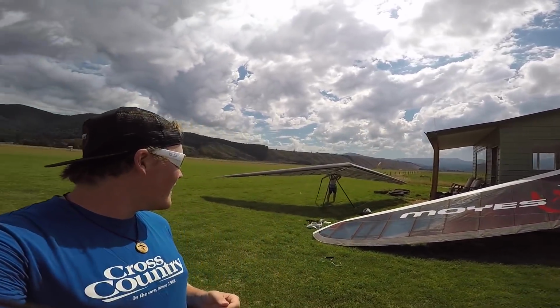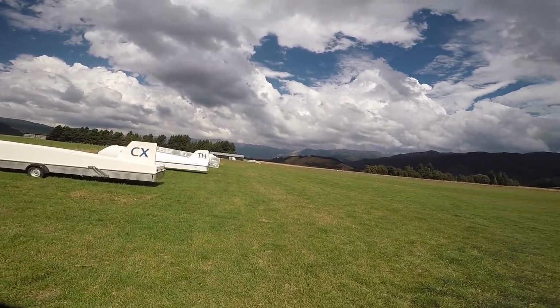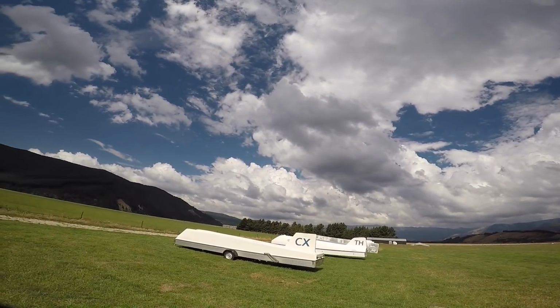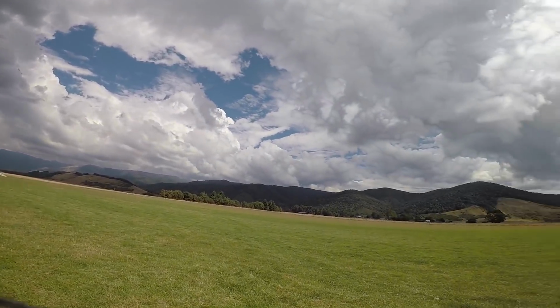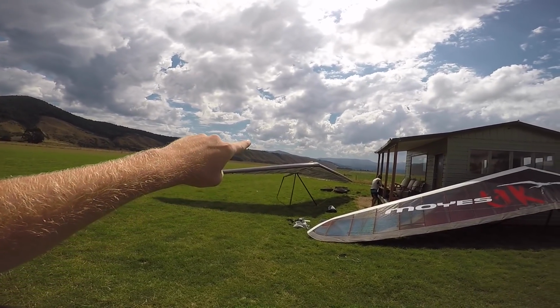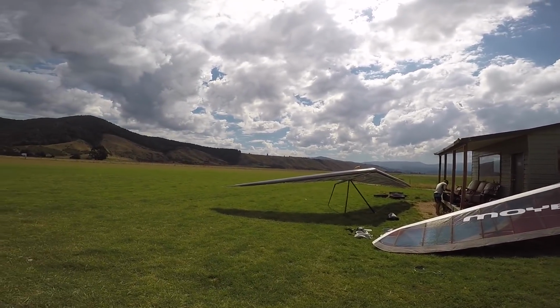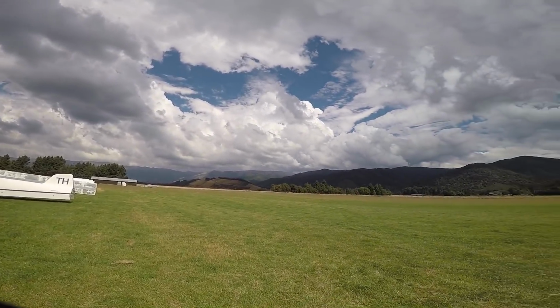First flight in New Zealand. Just landed at the sailplane with Evan, a couple of guys over here. Started to get a bit overdeveloped in the area where we were due to go. Well, I wasn't really due to go that way anyway, but that's where we were looking. The mountain's back over this way.